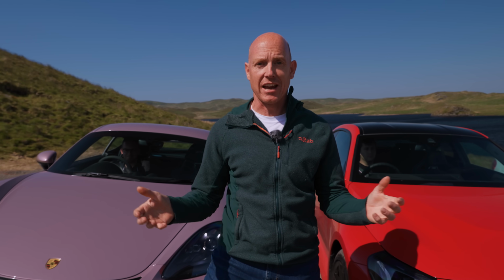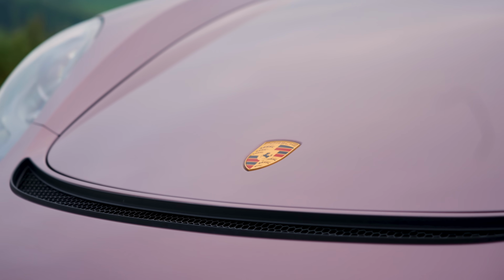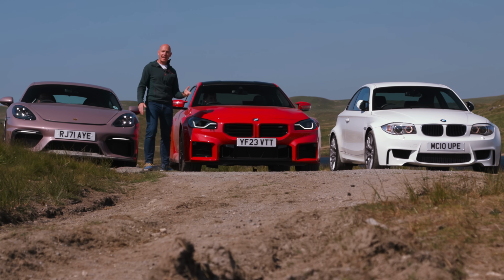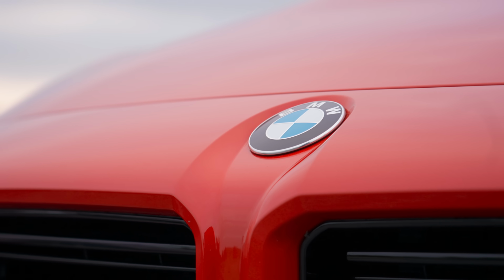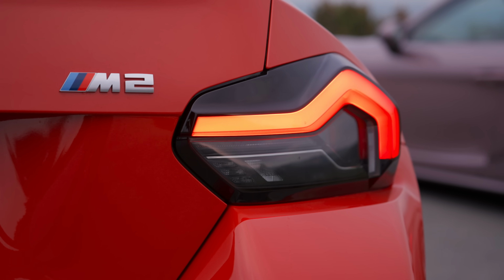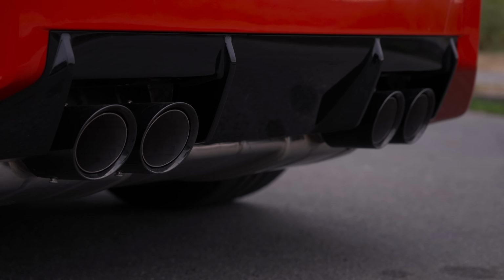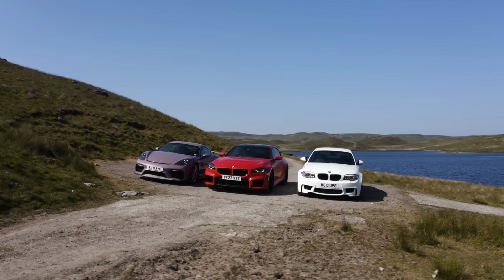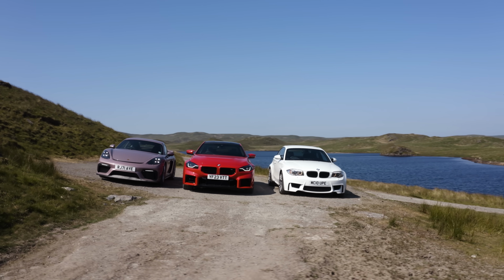Gear changes then. Well, that went to the Porsche, which had the most gear changes, not because they were necessary, but because it was fun changing gear in it. So what conclusions can we draw on the M2? Well, firstly, that BMW has done a commendable job in making an M3 feel and act like an M2, but an M2 with a bit of middle age spread. It's more capable than before, but not as tenacious.